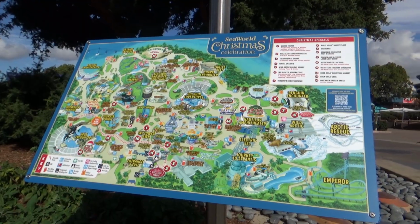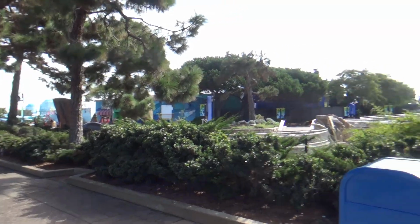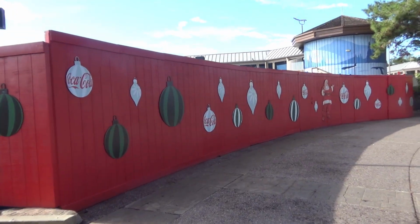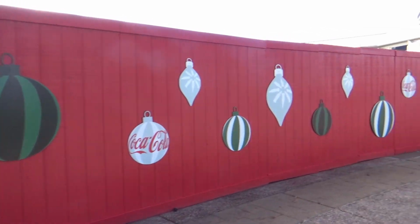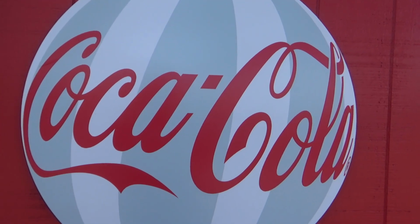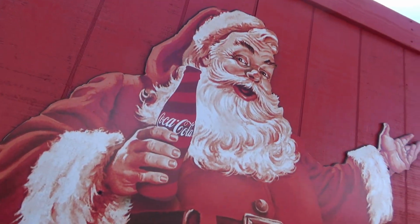'Tis the season, that is. And of course, I mean the warm, glowy, fuzzy season, because the scary season is over. And SeaWorld's halls are decked to the nines for the warm and fuzzy, glowy season. I mean, even this wall blocking off part of the orca tank is all decorated for Christmas, courtesy of Coca-Cola. And this Santa Claus guy that likes drinking Coke.